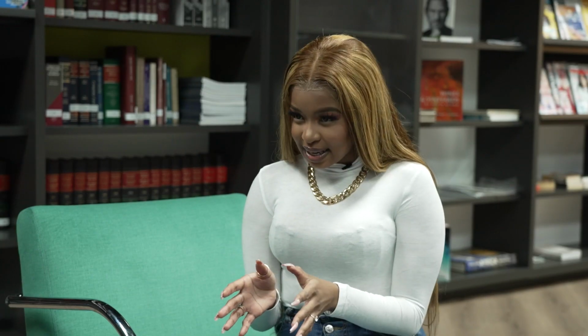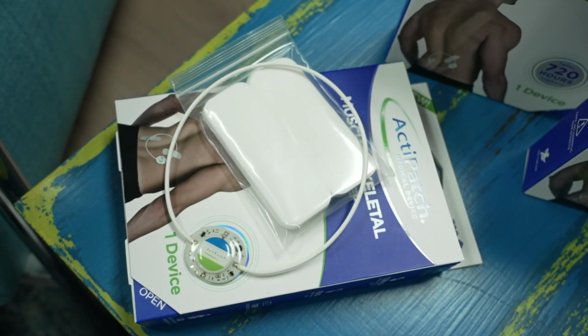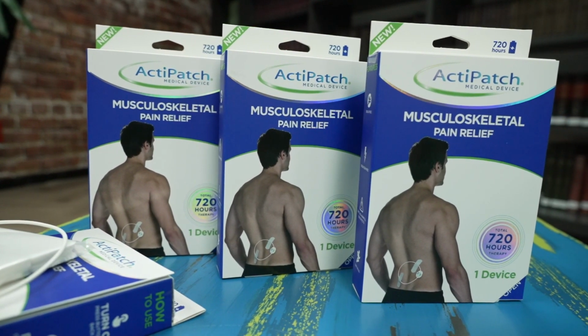Now, with that being said, how often can one use ActiPatch on the painful area? So ActiPatch should be worn continuously in one area until the pain diminishes, for a minimum of 12 hours up to 24 hours a day. It has an on and off switch button that works up to 720 hours. So essentially you could be wearing ActiPatch for a full month or 30 days if worn 24 hours a day. However, if worn 12 hours a day, you could be wearing it for up to 2 months.